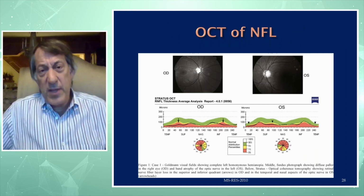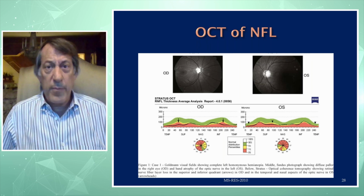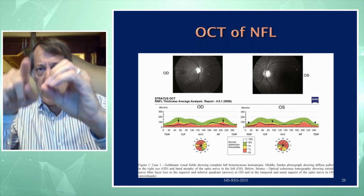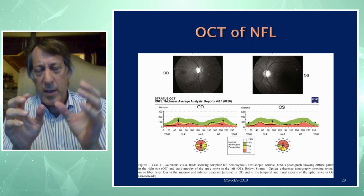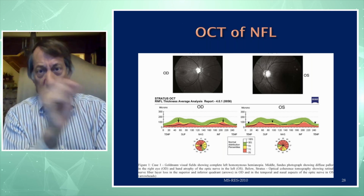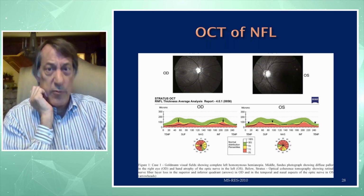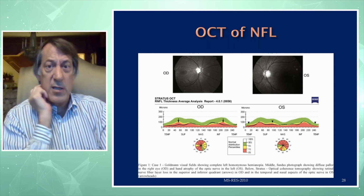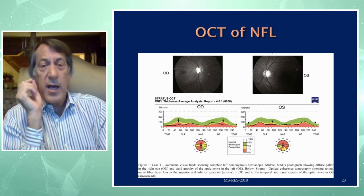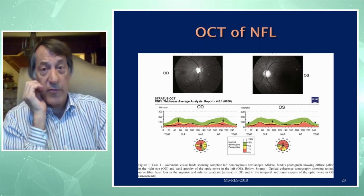What the OCT does is take an image of the optic nerve, and it will measure the nerve fiber layer. The optic nerve is really an accumulation of individual nerve fibers. There are 1.2 million individual fibers that feed into this, and these fibers are nerve cells, individual axons, and they feed in from the retina into the optic nerve and form the optic nerve.